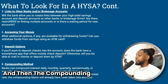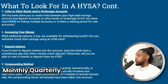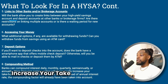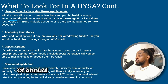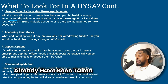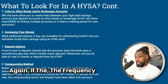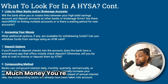And then the compounding method. Banks can compound interest daily, monthly, quarterly, semi-annually, or annually. More frequent compounding will theoretically increase your take-home yield. And if you compare accounts by APY instead of annual interest rate, the compounding factor will already have been taken into account. So that's another thing. The frequency at which you're able to compound will actually tell you how much money you're going to make.